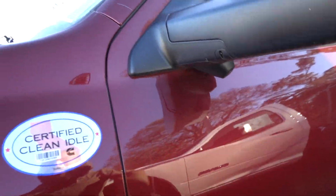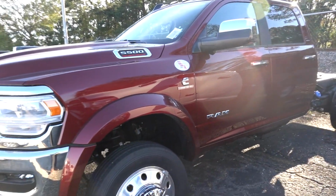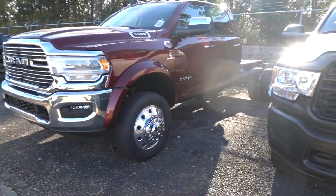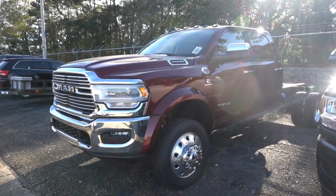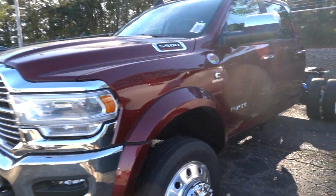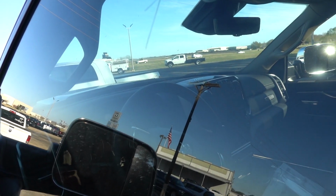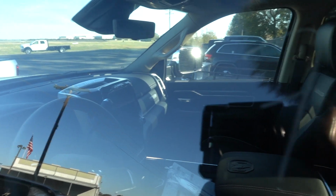And this is a cab and chassis. Now this truck is not even $80,000 MSRP. That is a good price. Of course you have to add your bed on it, but still a good deal for something like this. And look at all the features you get. I wish I could show you the interior, but the truck is locked. But just really quickly, take a look. Like I said, it's hard to see, unfortunately, but this truck's only $76,585.